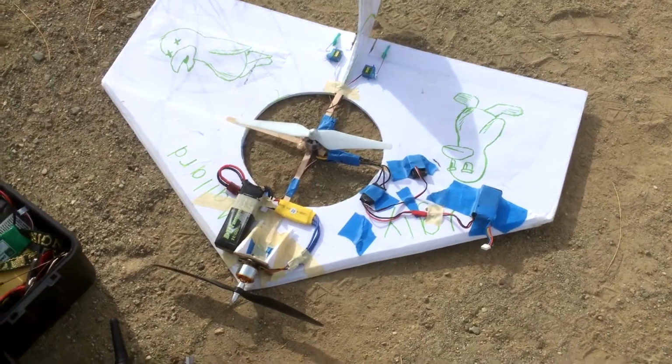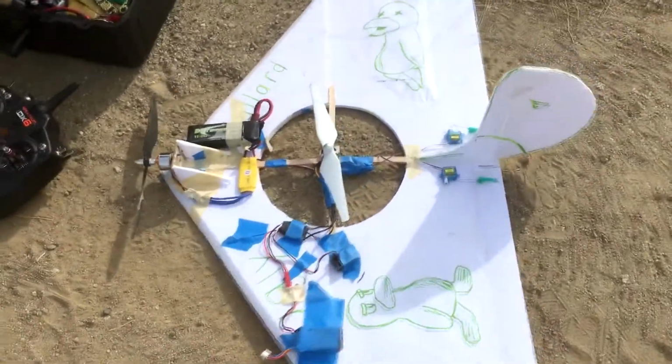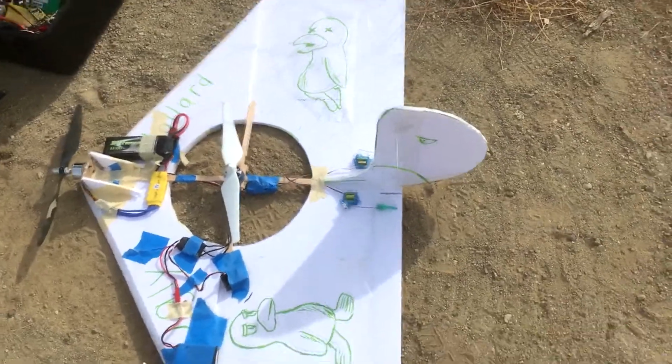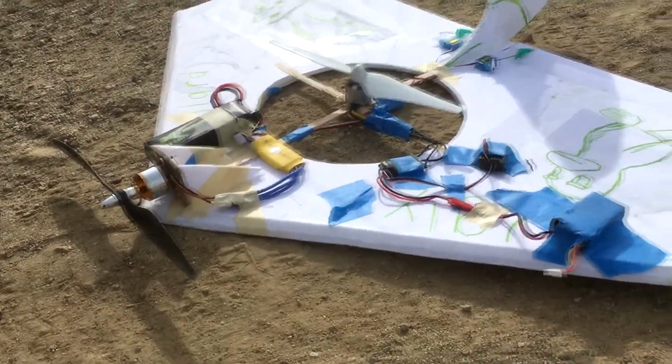Here's a little project my friend and I worked on that'll probably continue in the future, and it consists of a delta wing with a hole cut out in the middle and an extra propeller. The goal in doing this was to make an aircraft that could hover, and we kind of achieved our goal.